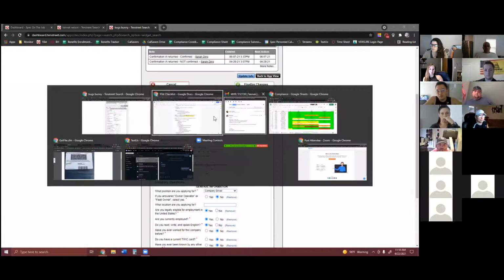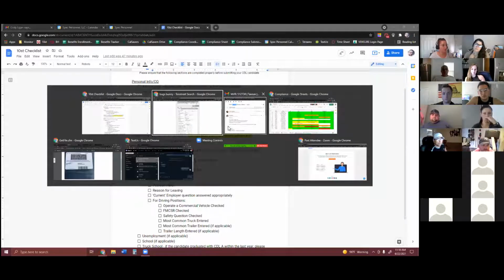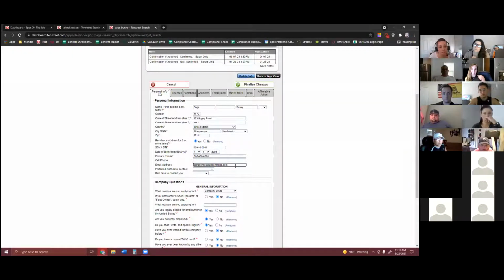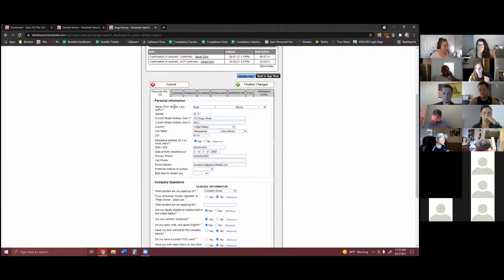But you'll also notice on the checklist that it has the email address. Please, please, please make sure that the email address is in there, because when we send updates or anything, this email address is what the 10th Street's going to use. That's how they're going to correspond. So we need to make sure that the email is in there and correct.